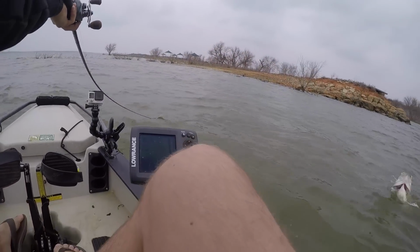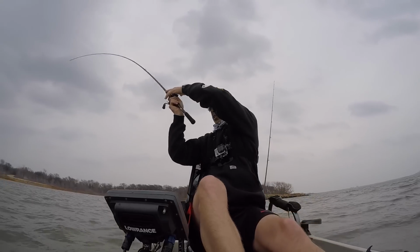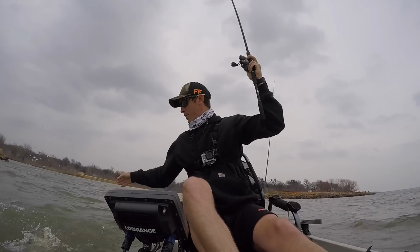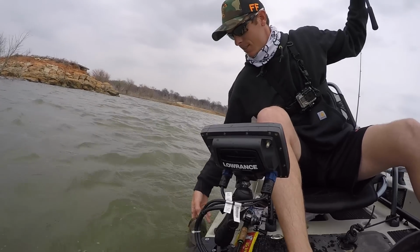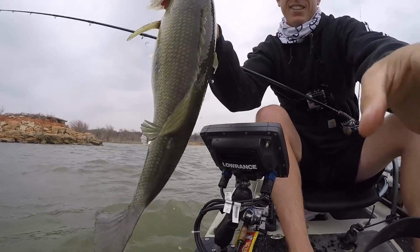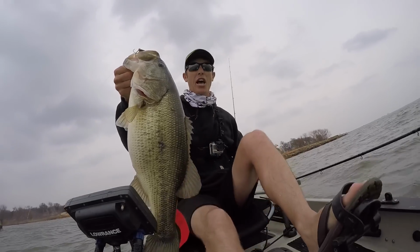Oh, he's coming up behind me. Oh my gosh, he's got it sideways. This is a big one, seriously. This is a giant fish for out here. Come here, you old bucket mouth. Look at this fish here, guys. Boom, baby. Look at that toad right there. This is a giant for out here, guys.